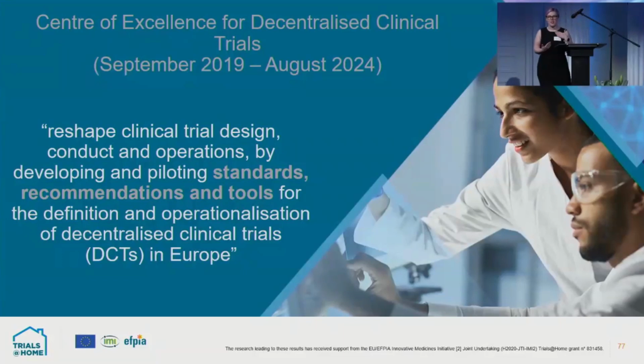What we found within Trials at Home is the first decentralized clinical trial dated back to 1989. So although we are quite tempted to think of decentralized trials as a very novel methodology, it's more appropriate to think of it as less familiar to a wider group.